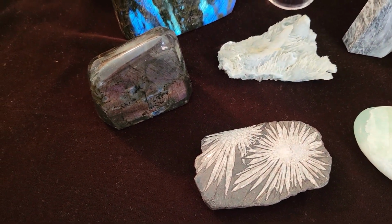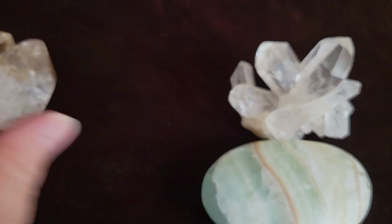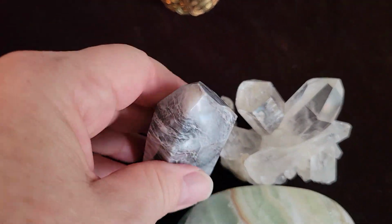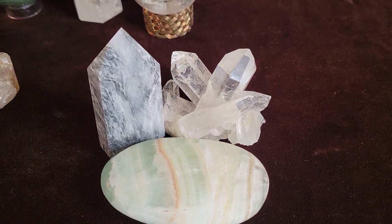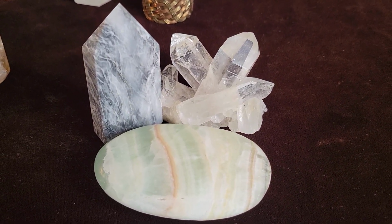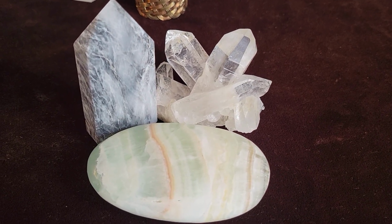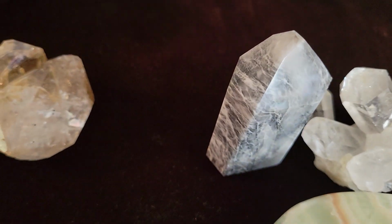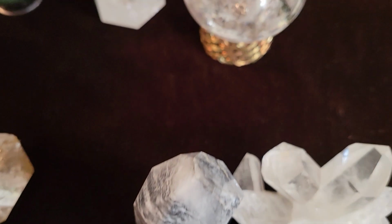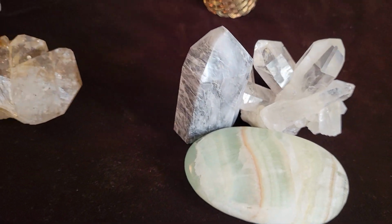All right. Let's have clear quartz, okay? And add Pistachio Calcite and gray-white Chalcedony. Isn't that a pretty pairing? A pairing to me is more than one. 2, 3, 5, 6, 9, however many you want. So how would you, using this example, whoops, sorry about that.